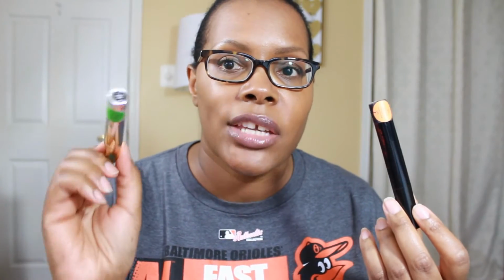My mascaras are going to be staying the same, of course. It's the Mally Moore's More and the Bare Minerals Lash Domination. This is the one with the petite brush.